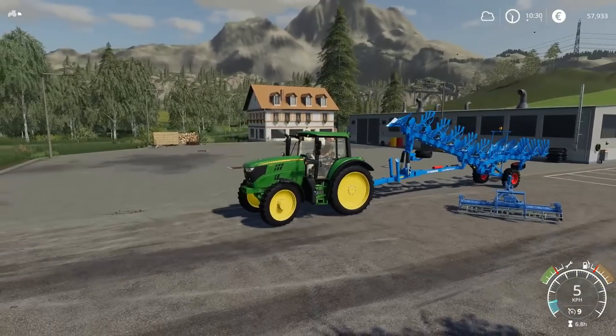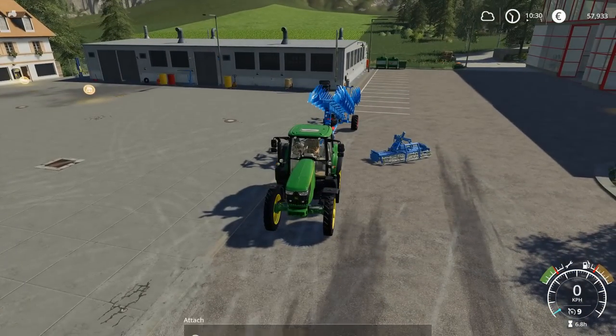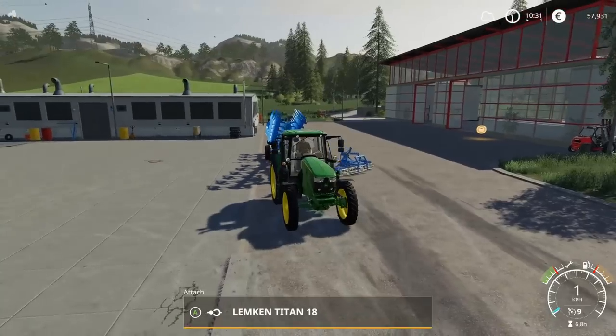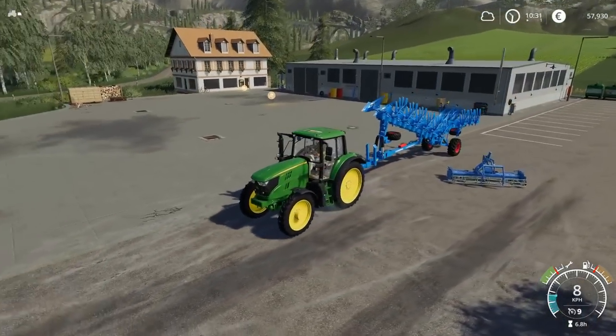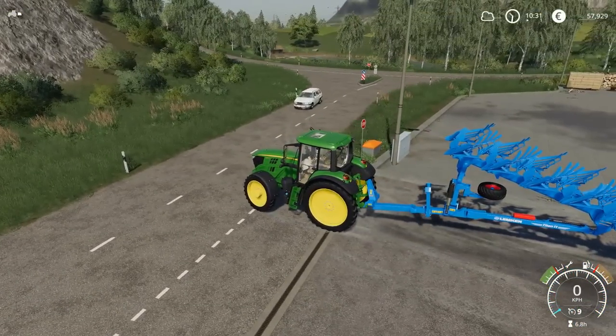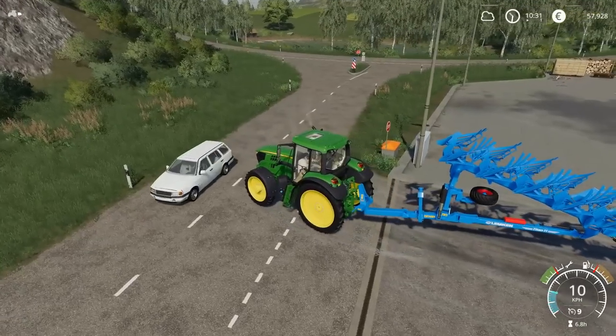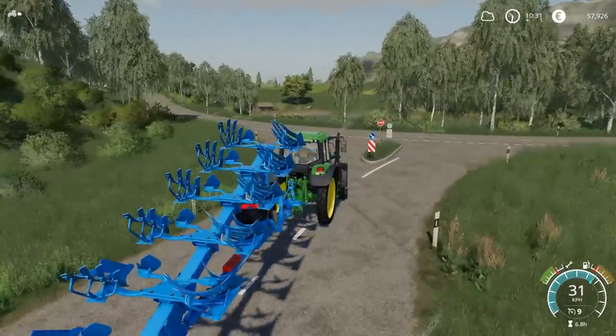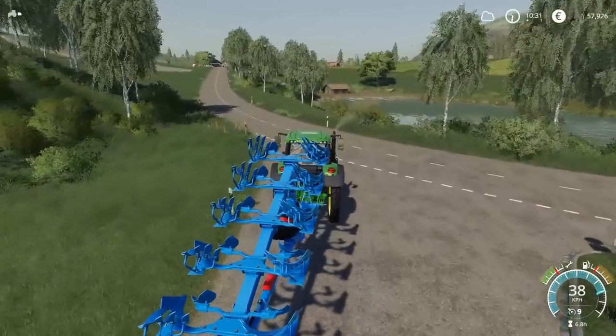But we need to take this back first. Can I put this on the front? Not on this tractor, I cannot, that's for sure. That's right, I do not have a three-point connection point on the front of this tractor, so that's not going to work. So we'll take this back, and I'll probably send someone with a pickup truck to go pick that harrower up.